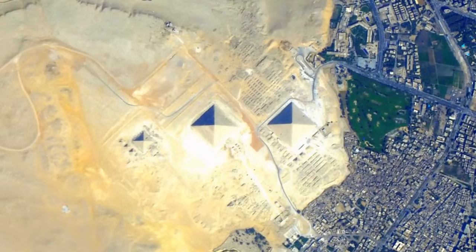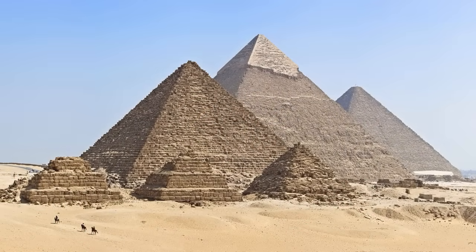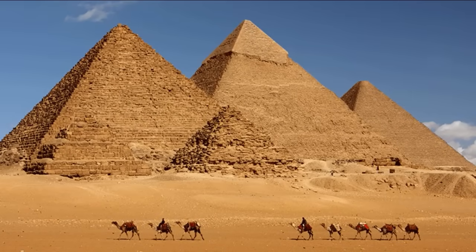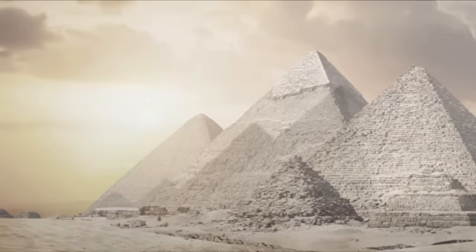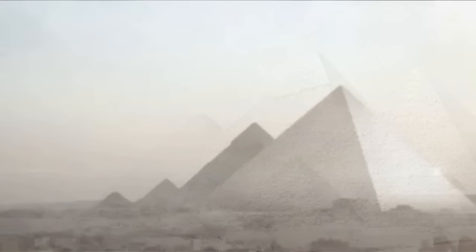The suburbs of the giant city of Cairo, teeming with life, are near us. But our story takes place more than 4,000 years ago. And as the sun sets, we begin our travel back in time. The buildings disappear. Everything becomes quiet. And the pyramids return to their past splendor. Higher than today. Smooth, white, and shiny in the sunset light.